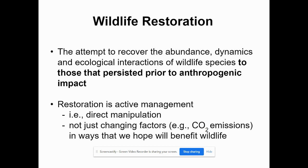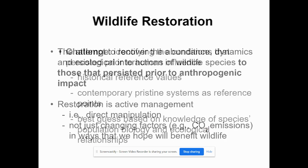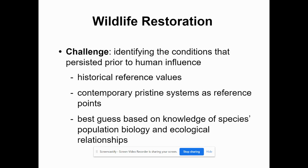So what is wildlife restoration? It's an attempt to recover the abundance of species, the different dynamics and ecological interactions of wildlife that persisted prior to human impact. It's actively managing ecosystems and communities, directly manipulating things, not just changing carbon dioxide emissions, but actually improving, changing, restoring things in the environment or animals themselves and population numbers.